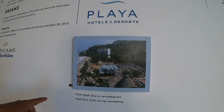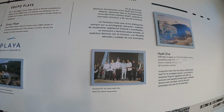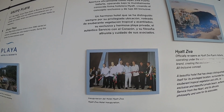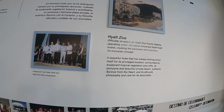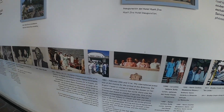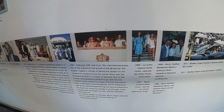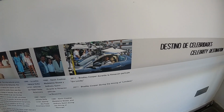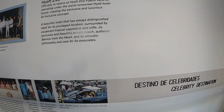So it looks like initially they only had the one tower. They didn't have a club tower. It became part of Grupo Playa. And then this is when it became the Ziva back in 2000. What's the date? Doesn't really say that, but you can see the history here. Stevie Wonder was here at some point. Talks about other celebrities. Bradley Cooper, Limitless was filmed here, so it's nice.